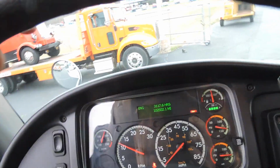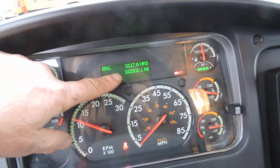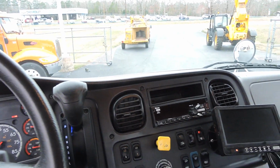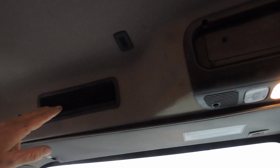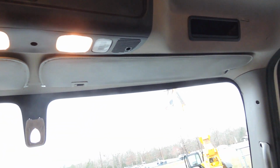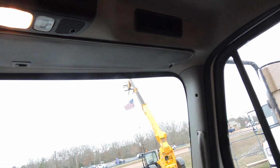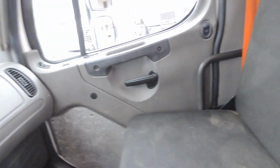Nice little piece. Looky right here. Look at that. That's only got 102,000 miles and barely over 3,000 hours. This thing is such a baby doll. It's absolutely unbelievable. Up here you got a nice clean little area right there. Nothing weird or dumb going on here. Such a cool little truck. Such a nice little truck. It's clean. Hey, you got the 3 passenger seating on here too. That's always kind of nice.